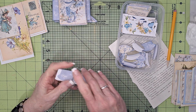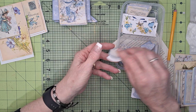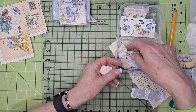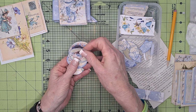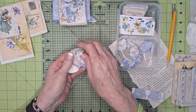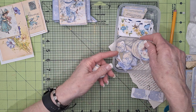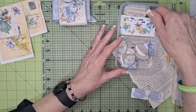And then I've cut out all of the, and these are all inked. Then I cut out all the circles. These circles will decorate tags as well, decorate pages as well. So those are all done. And then I've cut out all my words.